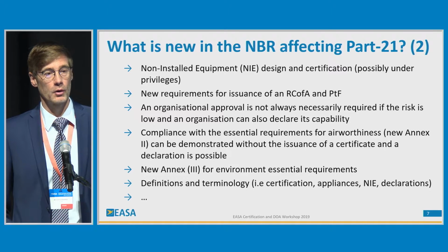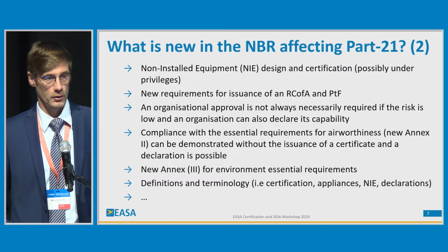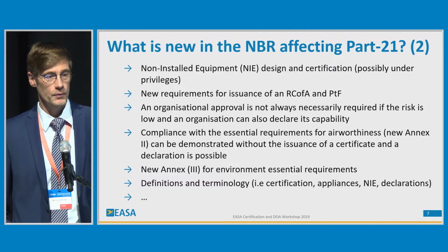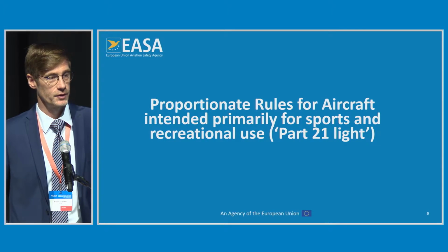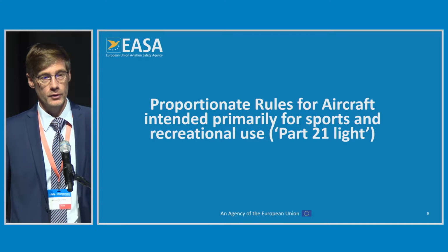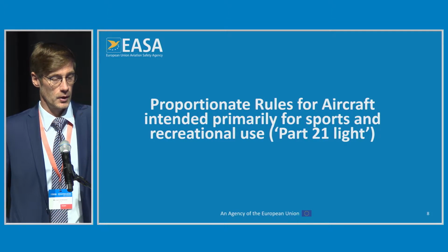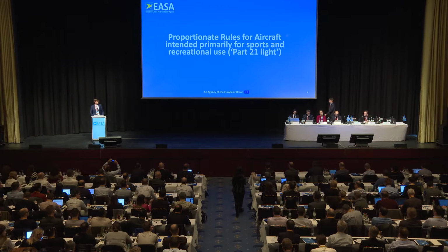We have to look at all of these issues, and we would like to familiarize you today with two of these aspects that we need to implement in Part 21 in a bit more detail. The one topic is the proportionality for rules for aircraft intended primarily for sports and recreational use, what we call under a slogan Part 21 Light, so the proportionality idea that I mentioned earlier this morning. And then the second topic on non-installed equipment, this new animal in Part 21. So we would like to start with the proportionate rules, and I would like to ask my colleagues Deuss and Garvie to support me here.